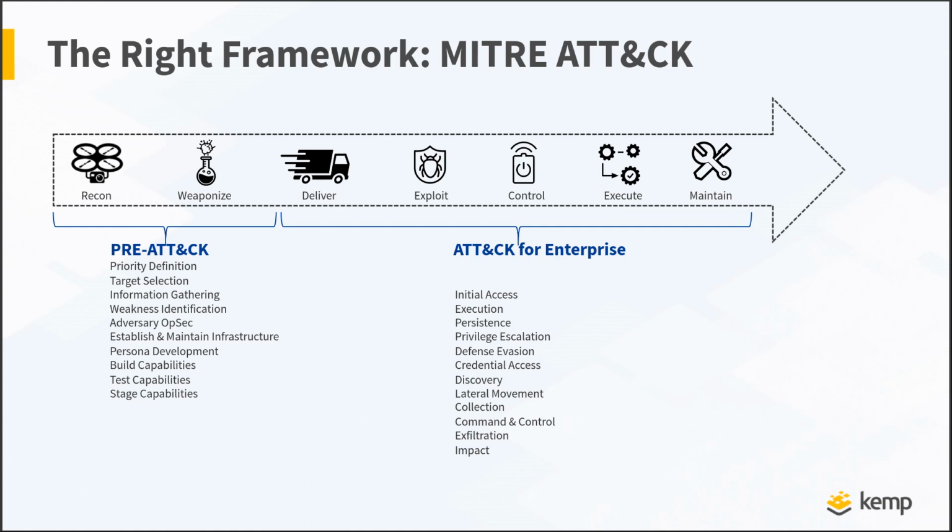The second important piece is having the right framework. If you just have the tooling in place, but you don't actually have the right framework in place, you can still somewhat be going in circles. What we found, and what we found again from our customers, is that MITRE provides a really useful framework for thinking about threat detection, response, and really understanding the anatomy of an attack.